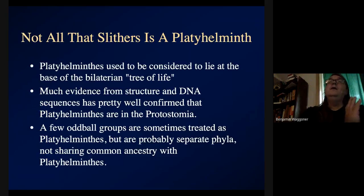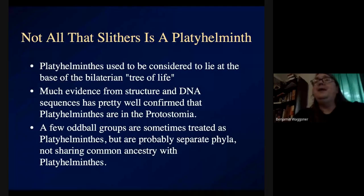When I was in high school, we considered platyhelminthes to be at the base of the tree of life of the Bilateria, the most primitive of all animals that weren't sponges or jellyfish or something like that. There's lots of evidence from DNA and structure that pretty well confirms that platyhelminthes are not at the base of the tree of life. They're nested within the protostomia. The problem is there's some oddballs that are sometimes treated as platyhelminthes. They used to be, but they're probably completely separate phyla that don't share true common ancestry with platyhelminthes.